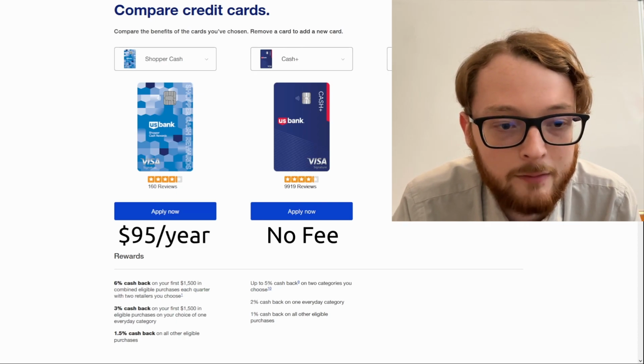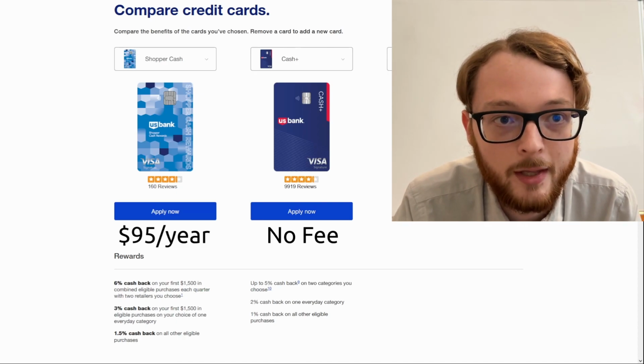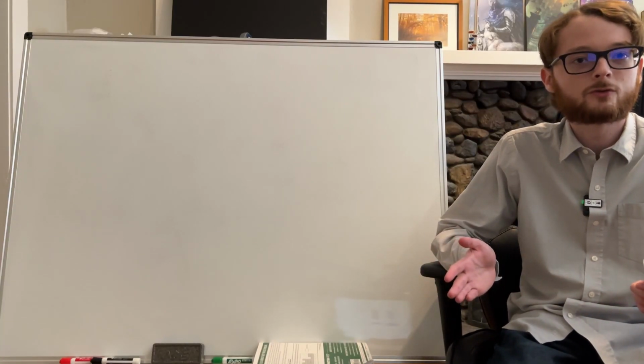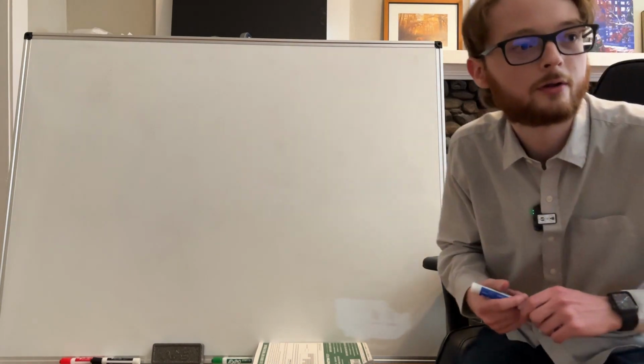So what is that break-even point? When do we want the annual fee card? Now let's set up some math equations for this situation, and we'll start with a shopper cash card.